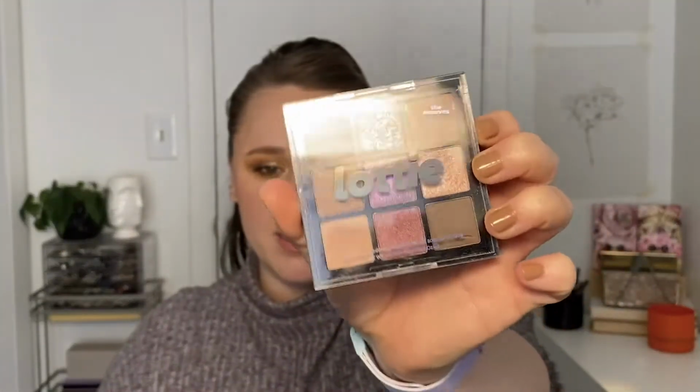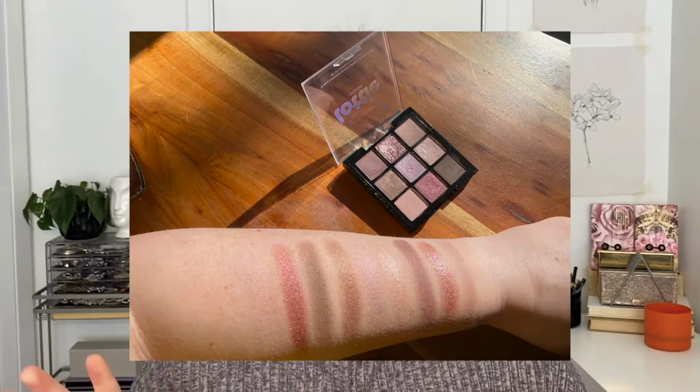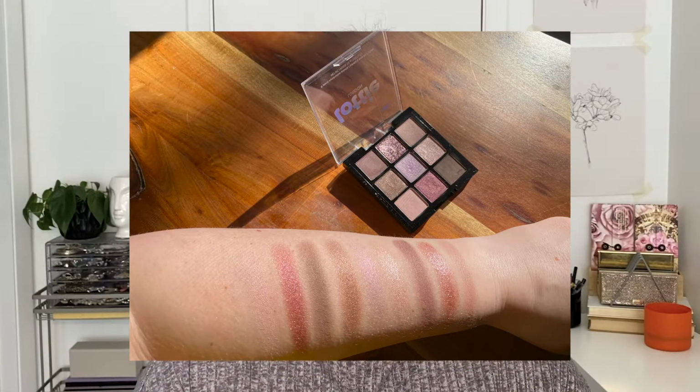And this one I think is going to be a little bit confusing for some people because these are not traditionally fall tones, but the Lottie London Mauves palette here. Let me show you the colors. So these are very mauvey, but you have some shades in here that I just really think speak to fall for me. I do think a nice cool-toned eye can be very fall, and I think it would really play off of the scenery around you and the clothing that you're wearing.